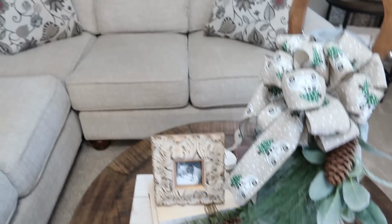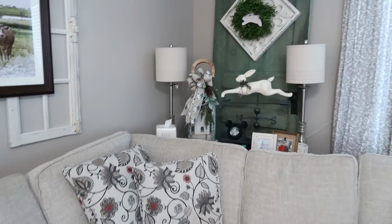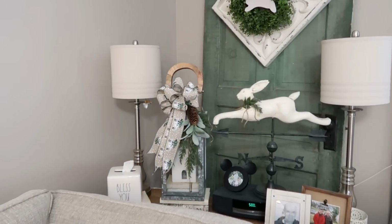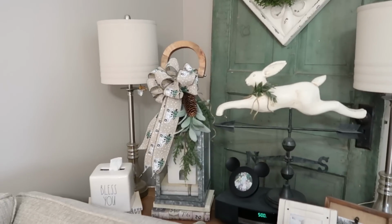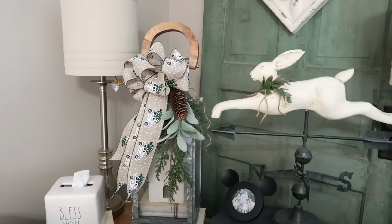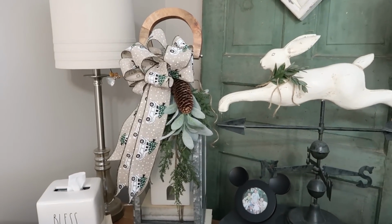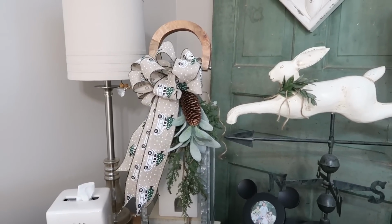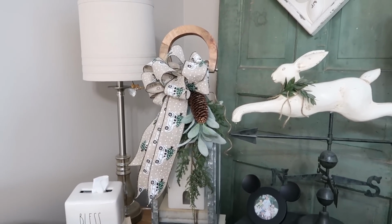This also matches the lantern that I have back here in the corner. I also picked this up at Marshall's, and if I ever see more of them, I probably would buy another one. I just think that they are so pretty. And I have it decorated again with a big fluffy bow in that ribbon with some pine cones and greens.